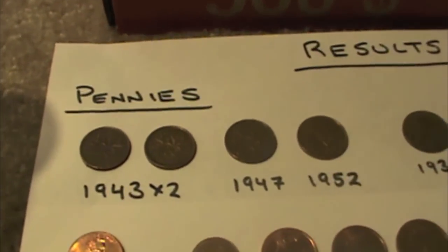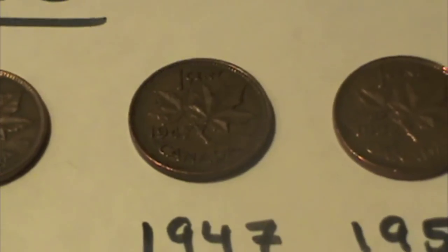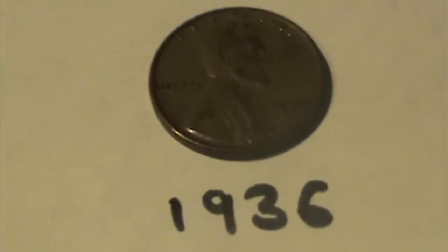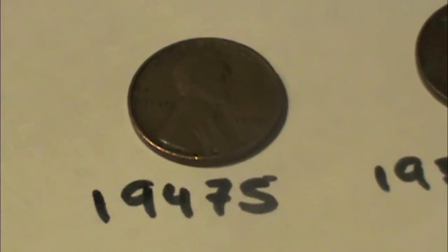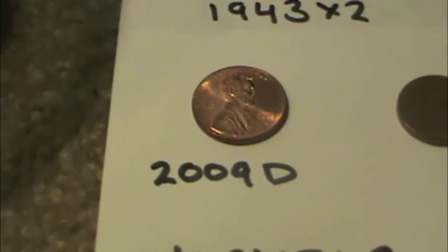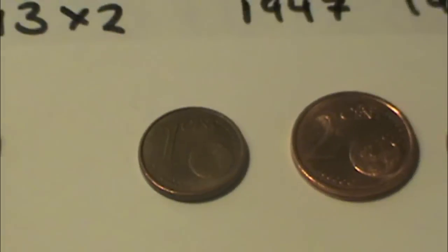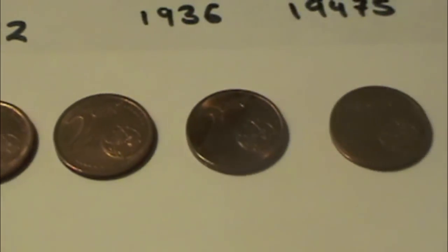For the pennies, I found a few old King George VI pennies, a couple of 1943s, got a 1947, and a 1952. I actually came across a nice old wheat penny, a 1936, so that was a nice find. I got a 1947S, a 1957D, and a 1958D. And I found another 2009D American penny. A lot of foreign coins in that penny box. A 1-cent euro, 5 2-cent euros, and a 1-cent piece from Panama.